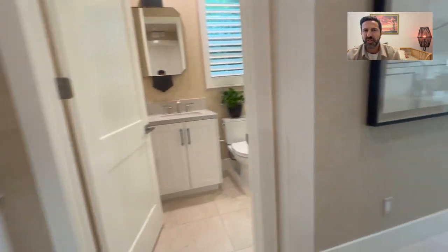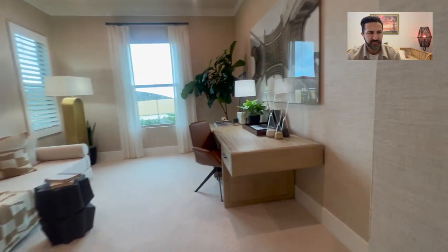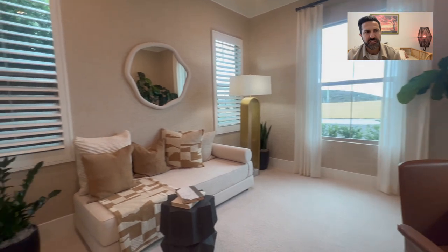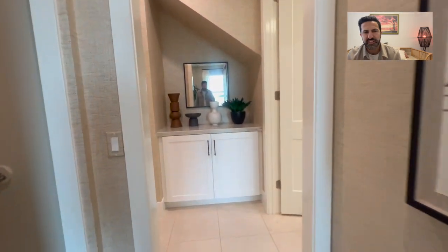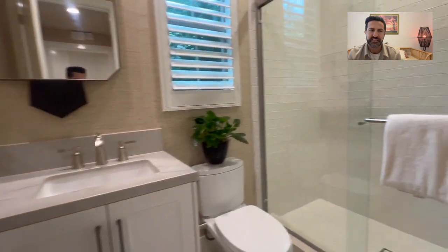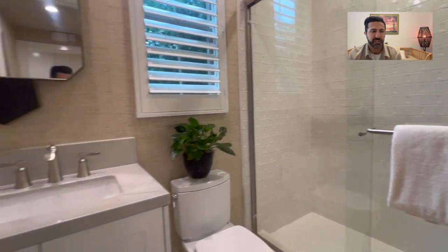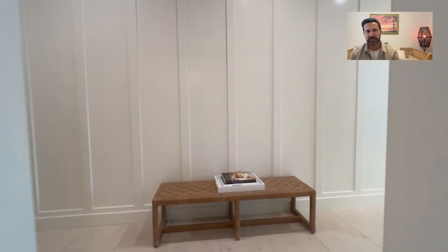Off the right-hand side of this hallway, you have your main floor bedroom. It's a great-sized bedroom. You can fit a full-size or queen-size bed and a desk. I love the textured designer wallpaper that they used. And then conveniently located is your main floor bathroom. It's perfect for overnight guests. There's just some really nice tiles in the walk-in shower. Now check out this accent wall with the white panels. This is beautiful, very modern.